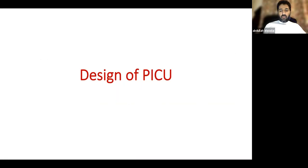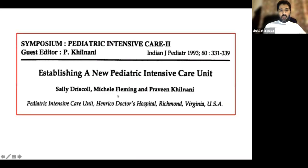If we talk about the design of the ICU, I will start with this article that was published almost 30 years ago, talking about the same. This is at the beginning of the ICU as a design and a specific unit. This was published in 1993, and just mind the name, Dr. Klinani, because he published another paper 30 years after that.